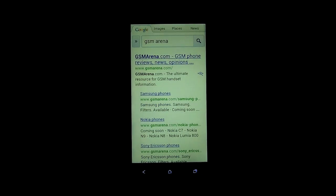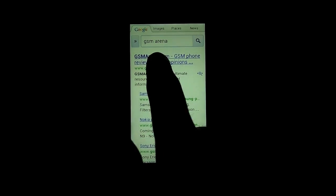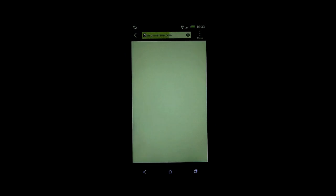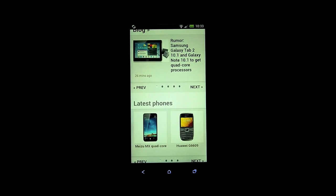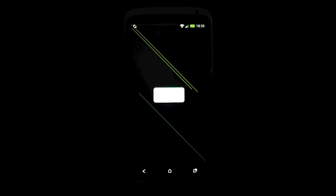I know some people have pointed out that the browser experience isn't good on this, and people have been getting really angry about it, but I just want to mention this is my phone, and this is just what I'm seeing, so I'm not trying to say that this is a bad phone. I'm just saying the browser experience isn't good enough. And as you'll see in a second when I exit this, it's going to crash. This is pre-recorded footage, by the way.